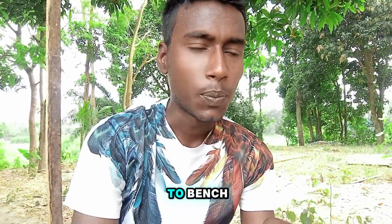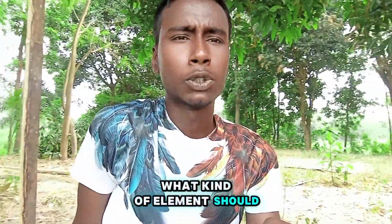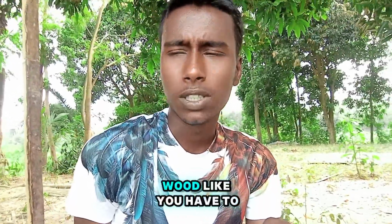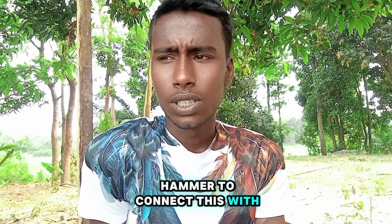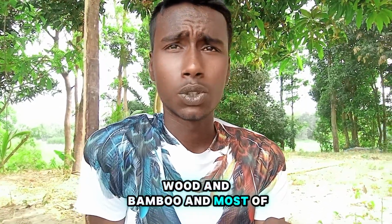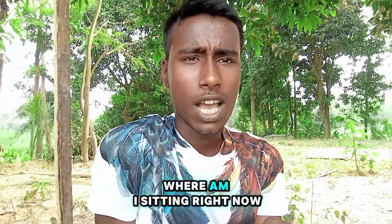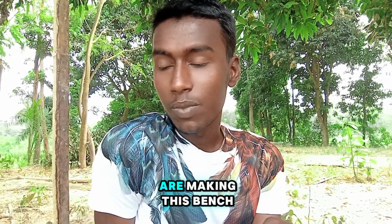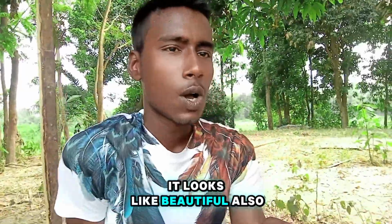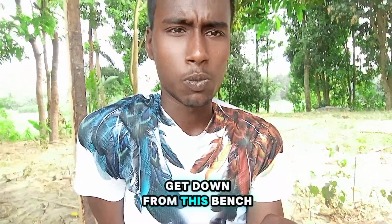So if you really want to make a bench in an area like this, what kind of elements should you buy? You need bamboo, wood, and different kinds of materials, and you need a hammer to connect the wood and bamboo. Most of all, you need a beautiful and perfect place like where I am sitting right now. It is perfect for me and also for the other people who are making this bench. There is also a stairway to get up or down from this bench, and it looks very beautiful.